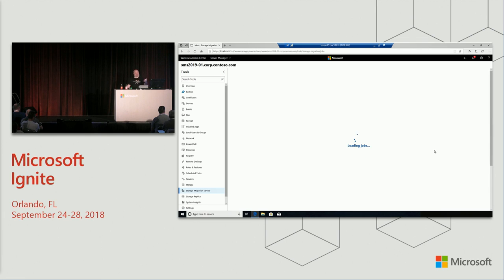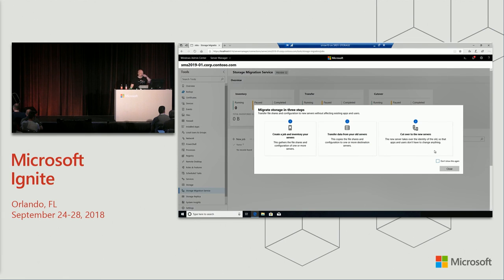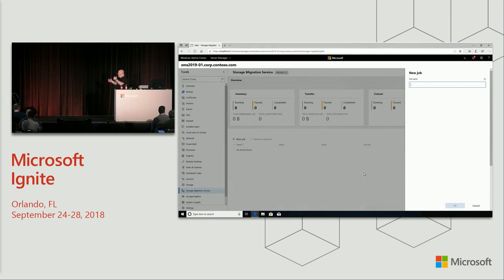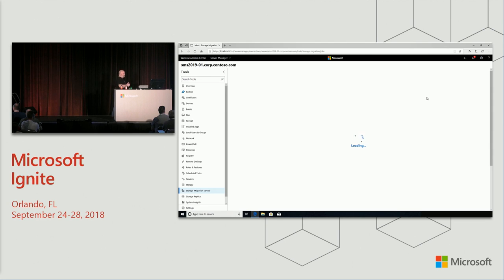So we detect if SMS is installed in the orchestrator. If not, we go put it on there. We give you a quick view of, welcome to storage migration. These are the phases that Ned was talking about in the presentation you didn't watch or the documentation you didn't read. And then we're into it. I create a job. That job here is called demo, and I'm going to add a few servers to it.